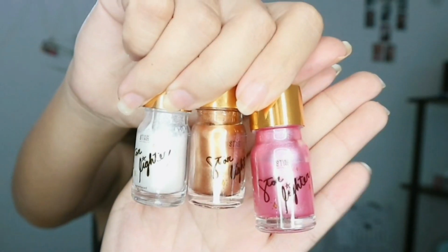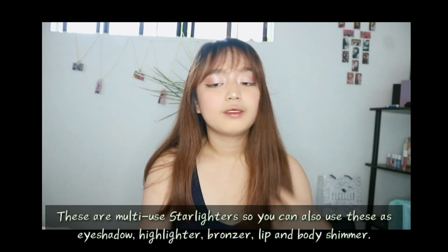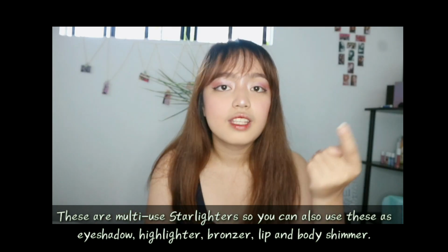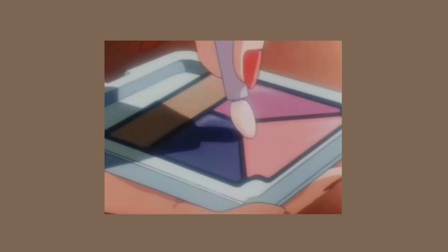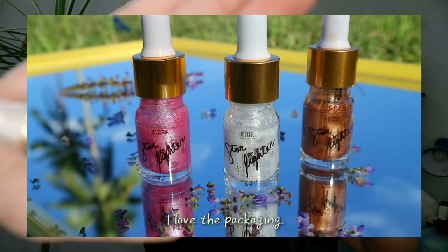These are their multi-use highlighters, and I really love all of the shades. Honestly, I love all of this. It is water-based and sobrang dali lang po ma-blend. And you can just use this as your eyeshadow. Sobrang dami. Ang ganda po ng packaging.